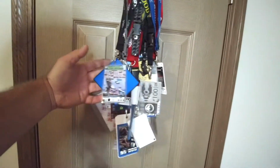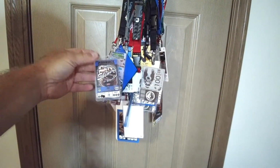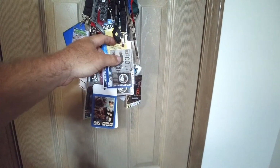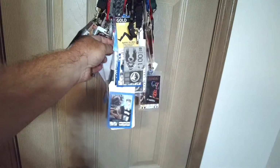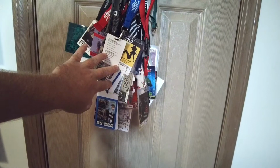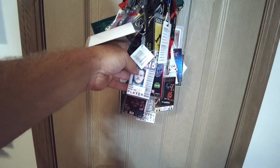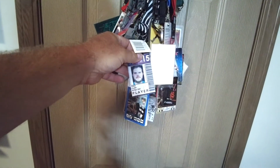On the door here, all my game badges from all the paintball games that I have played, or that we've produced. Used to be on a team called the Four Horsemen. We did a couple Halo games. We did this Expendables game out at Pekin Paintball. Pretty cool. There's my PSP 2015 player badge. That was when I actually did some pitting for some pro players. That was a lot of fun.